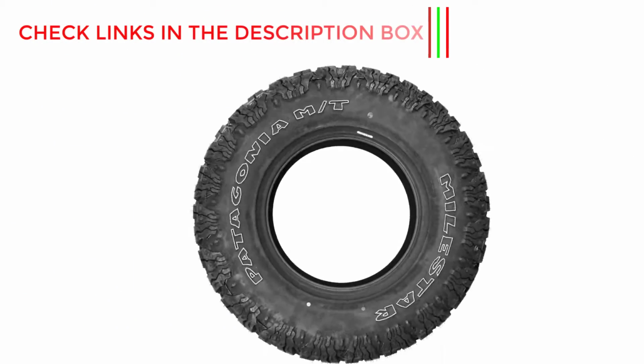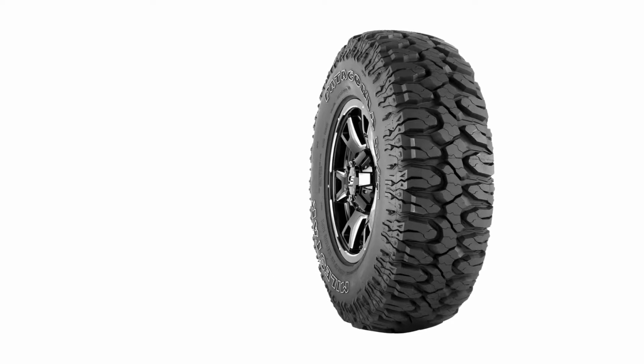Its quietness is acceptable. Even while wearing off, the growl of the treads didn't bother me too much. However, I do not appreciate the comfort of the Milestar tires on broken surfaces. Its ride quality is relatively harsh, so there are more comfortable options for my long haul.